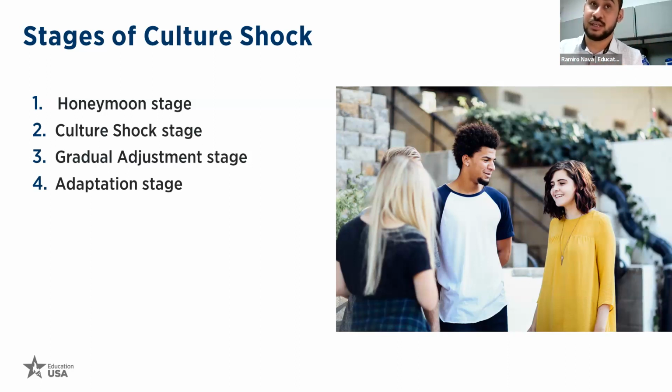In this final stage, you have successfully integrated into the new culture, and you feel a sense of belonging. And there you'll find you have developed meaningful relationships, you become more proficient in your language, and you feel more comfortable with local customs. So you have a deeper understanding and appreciation for the host culture, while you are maintaining your own cultural identity. So this stage is very important, because it's this stage that allows us to continue personally and of course academically in our life as a student.